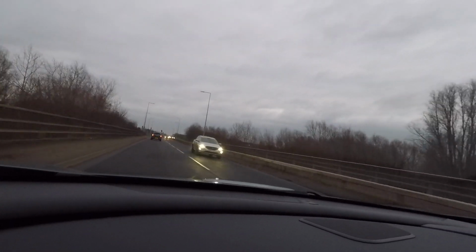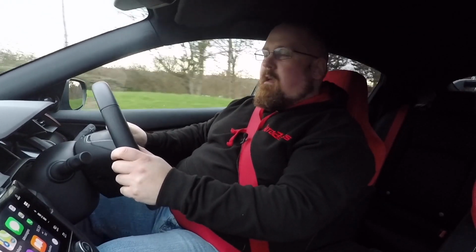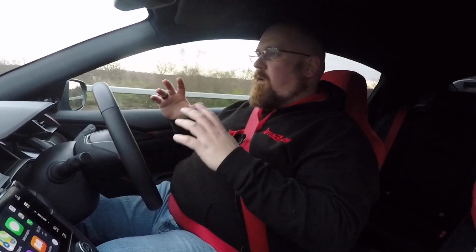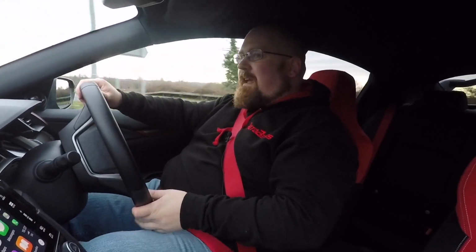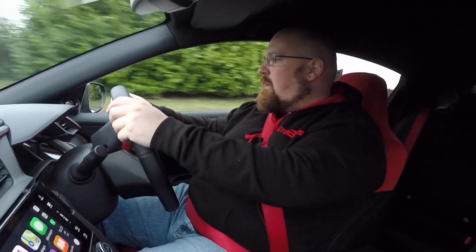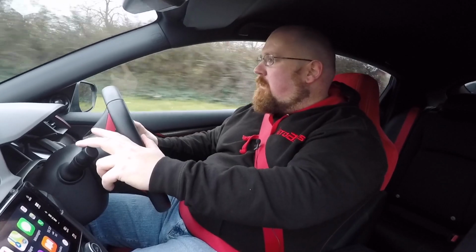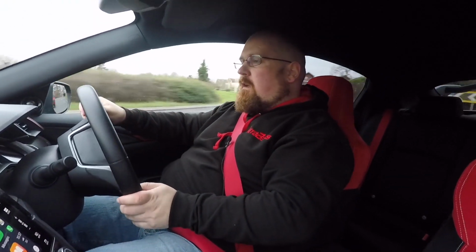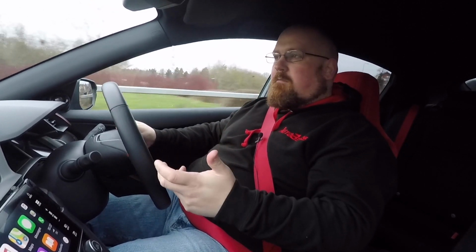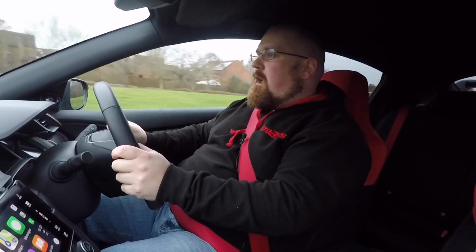So as I said, driving away in the Type R, it sets itself to sport mode. So what you have is everything set to kind of a default sport setting. You've got relatively heavy steering, but I wouldn't say it was enough to wrench your arms out. The suspension is firm but not overly uncomfortable, and as you can hear, you've got that wonderful exhaust note.